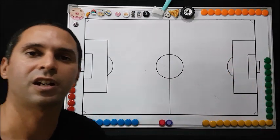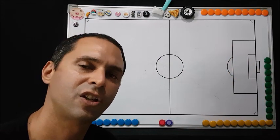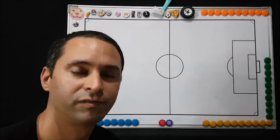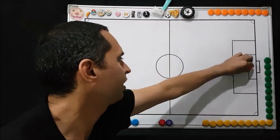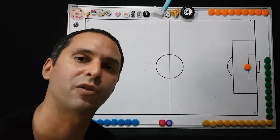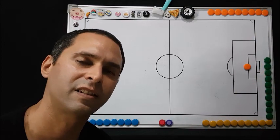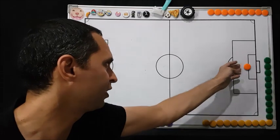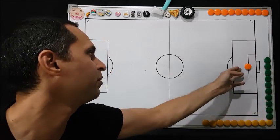Okay, so we're gonna talk about this team that has reached the final match for the Euro 2020 or 2021, however you're gonna call it. And we're going to start with his goalkeeper, Donnarumma. Donnarumma has a particular way of goalkeeping where he uses only one hand. It looks a little bit risky, but this is his style of goalkeeping.